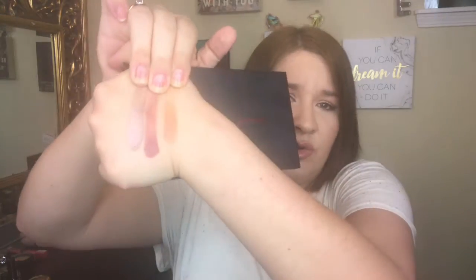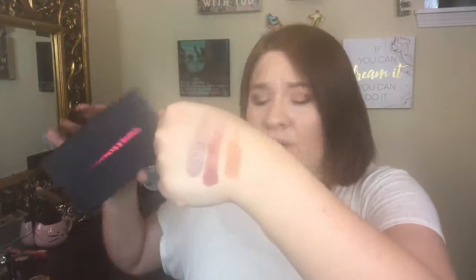$15, 15 shades. The only color I really don't see myself using too much is this, maybe as a pop of color on my lower lash line or something, but other than that, all the other ones are so good. They are just so blendable. Look at that, that's barely any kind of swatching. They are just so wonderful and creamy, and they blend out beautifully. And I also love this palette. You can do a full look with it. It's the best. I love this palette.